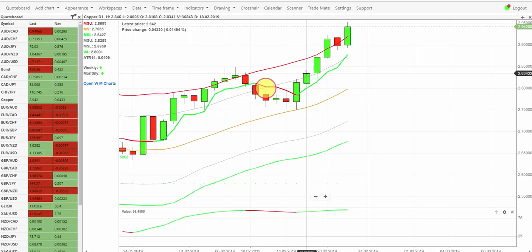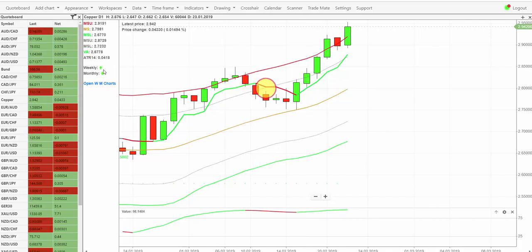The continuation trade looks at three different time frames. And with the new charting center application that we're running on now, we actually only need to look at one chart because the weekly and monthly trends are already displayed on the left hand side. So you can see here you've got the weekly arrow, monthly arrow, both pointing up.